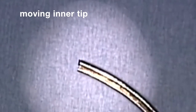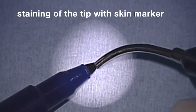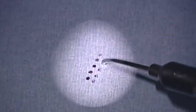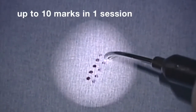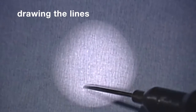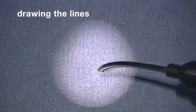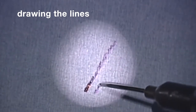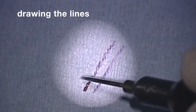There are two tubes. One tube is for the chandelier, and another tube is for a small tip, which can go out and in. If it is out, it makes no stain. But when it is in and then out, it can make up to 10 stains in one session. So it can even paint a line on the sclera if you need it. So you can just paint the sclera around your break. You see it paints only when you squeeze the handles of the instrument. If the handles are not squeezed, it does only the indentation.